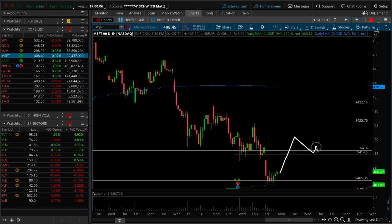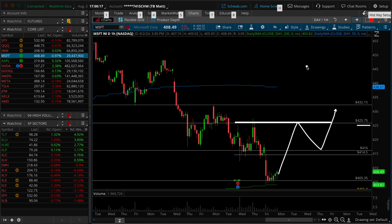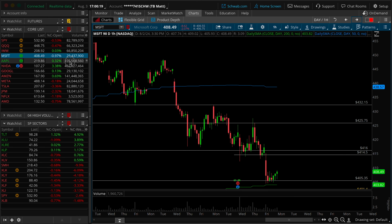If it's going to be a reversal, I would have to see at least an equal high to here, 425.75, and then a break maybe gets interesting. I'm not sold on the reversal here. I think there's too many data points we've seen so far today that would suggest that the downtrends can remain intact a little while longer.